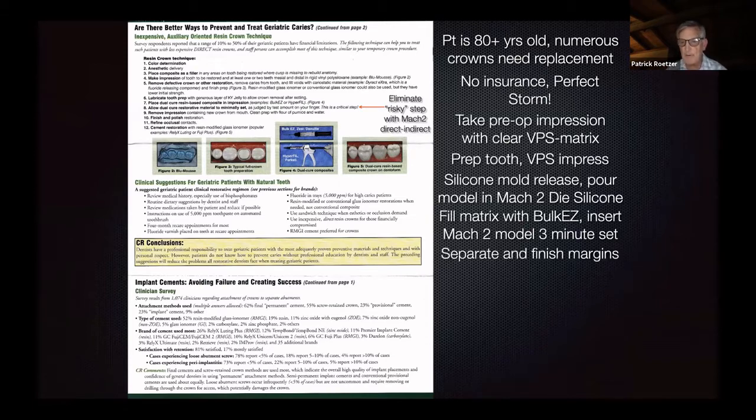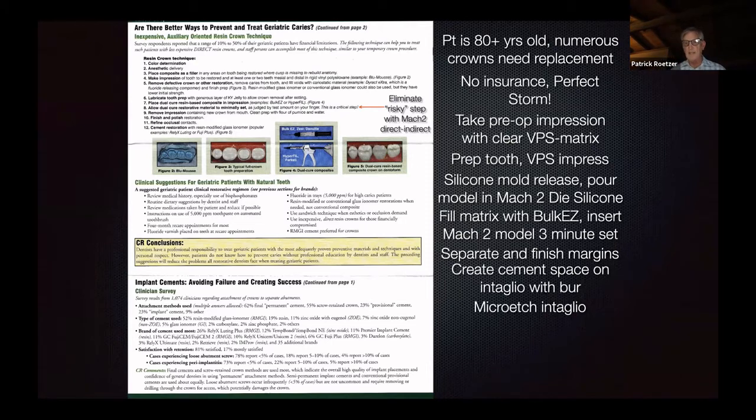And then I can separate the die with the crown on it and finish the margins in my hands. No risk of getting it stuck in the mouth. You get one of these stuck on, and it's very difficult to get it off. And you're not going to be using Vaseline in there, because that's going to screw up your bond, because you're going to create a little cement space in here if you have to. The die material is very accurate, so it's going to fit closely. So if you have to, you just create a little bit of space in there and micro etch the intaglio and then bond it on the tooth.